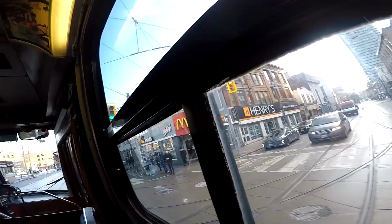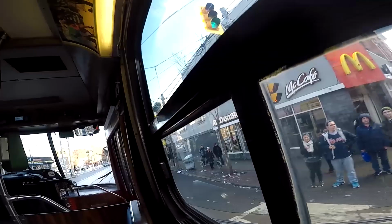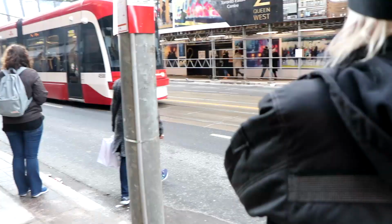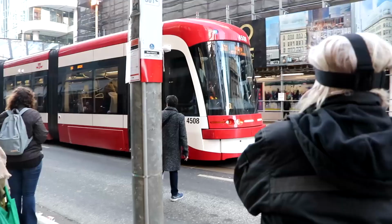Another issue is the horn. The horn on the CLRV is unique. What I mean by that is that it sounds like a different vehicle. But how about the horn on the Flexity? Yeah. It sounds like a car horn. This can be a fair warning, but could also be confusing to other drivers.